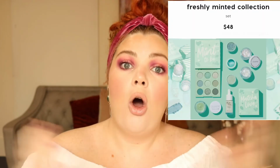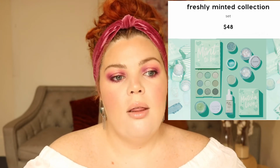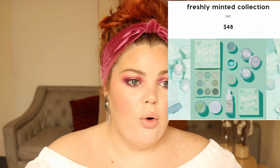Next, we have ColourPop. ColourPop? Yeah, ColourPop. What a shock. So they only have one release, but with every one release, they do a million releases. You know what I mean? I'll tell you what I mean. We have the Freshly Minted collection, and you can get everything that I'm about to mention in one whole bundle for $48. But it also comes with the Matcha Lippy Scrub and the 4th Ray Matcha Face Milk.